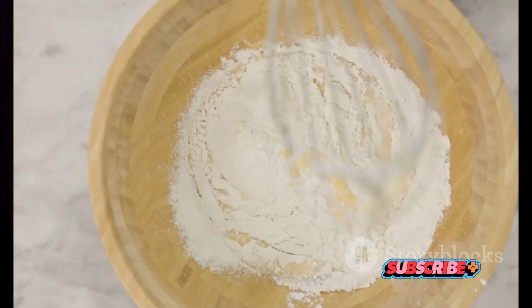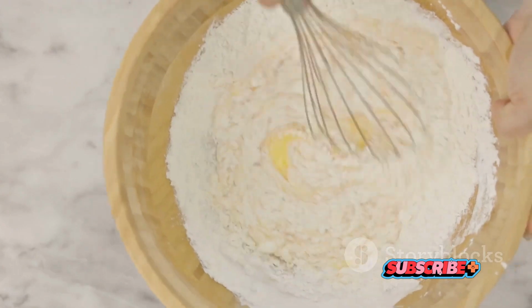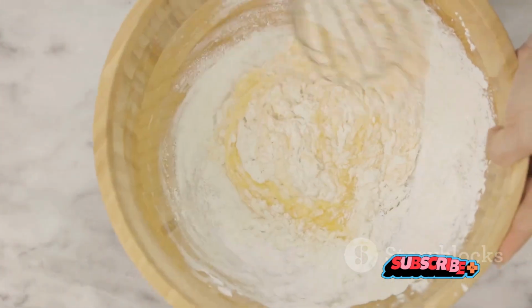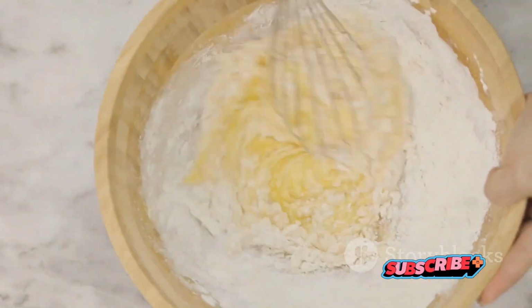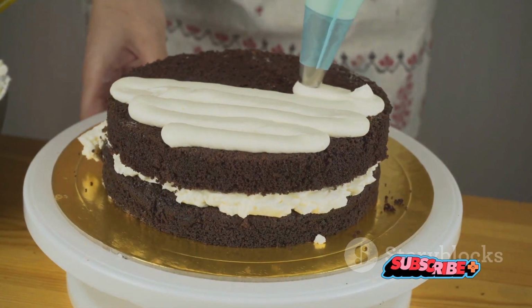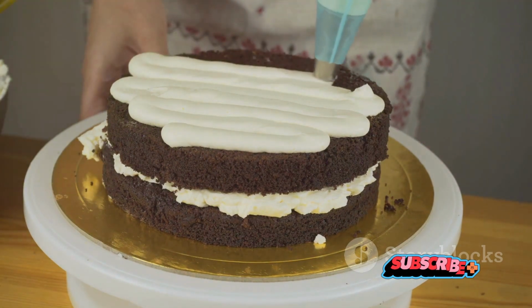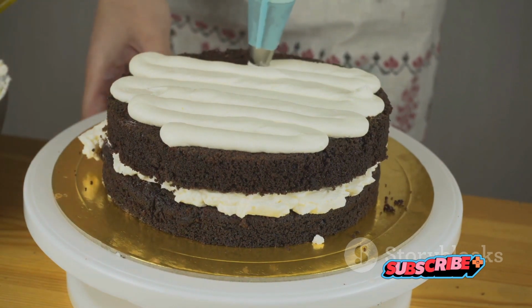Now we come to a crucial part of our journey: the formation of the continental crust. Think of the Earth's crust as two types of cakes. The oceanic crust is like a thin, dense brownie, while the continental crust is more like a thick, fluffy sponge cake. They're both cakes, but with different ingredients and baking processes.